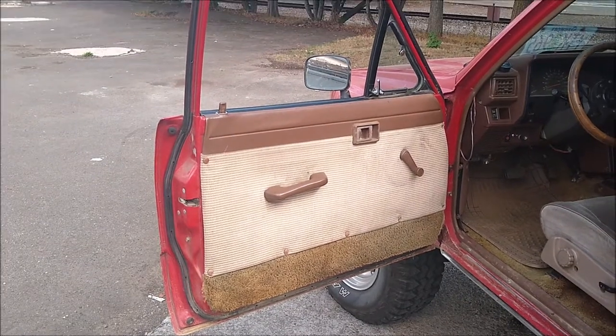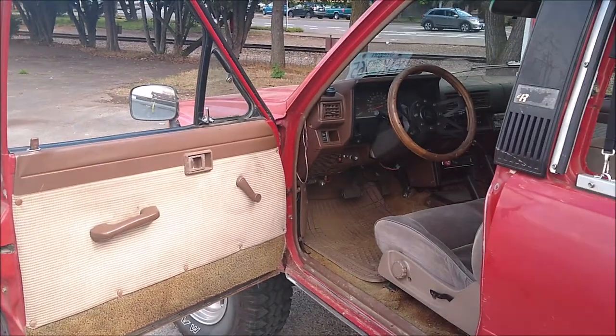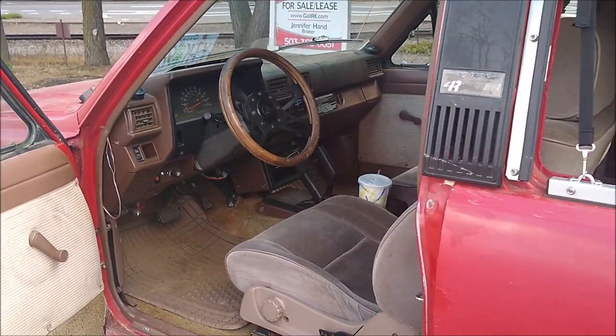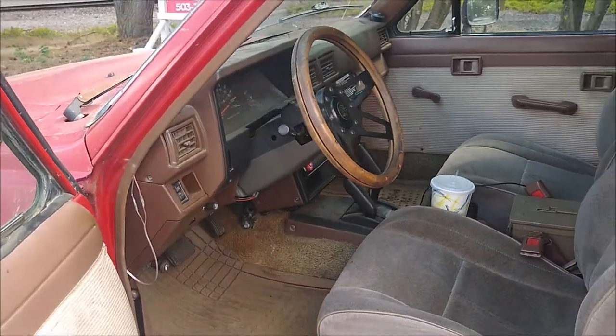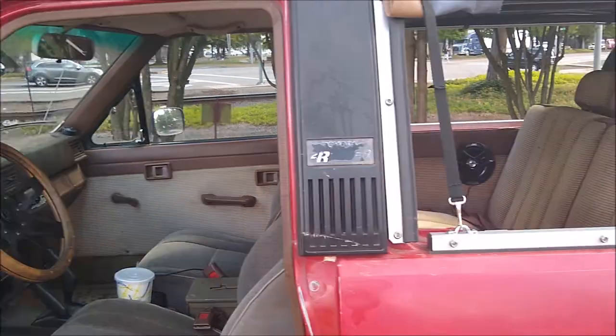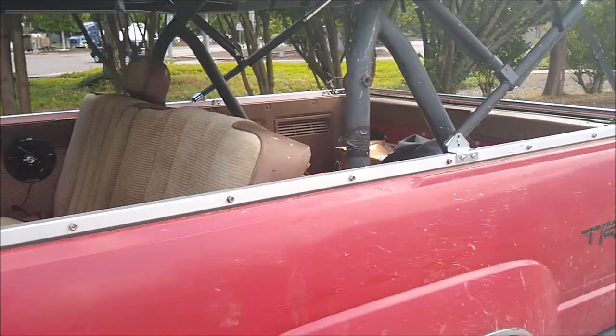I love the brown and tan, man. That's my favorite. My first 4Runner was an '89, the last year of this body style. And it had a gray interior, which was cool at the time. I think I probably would have preferred that, but honestly, man, brown is where it's at, dude. It's pretty slick, in my opinion.